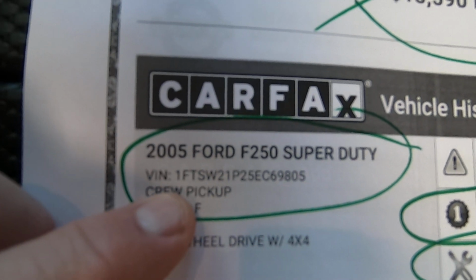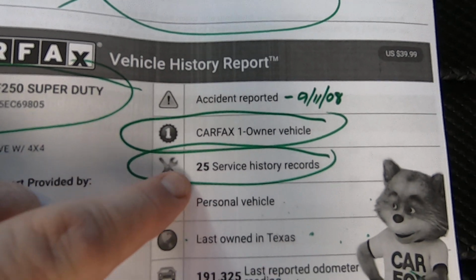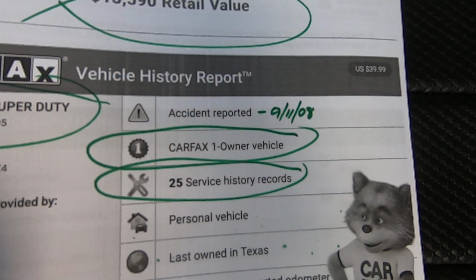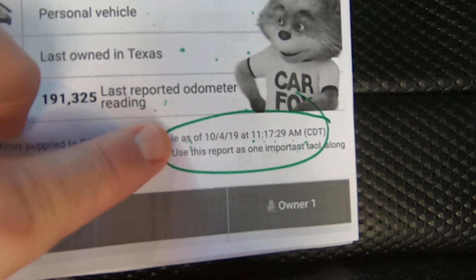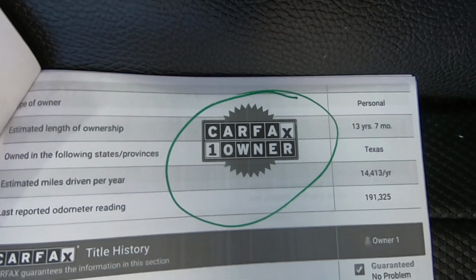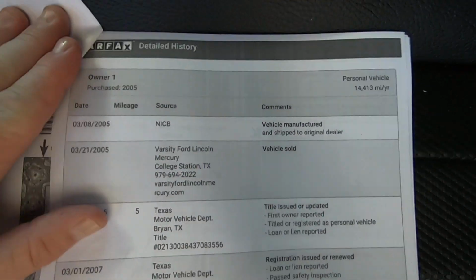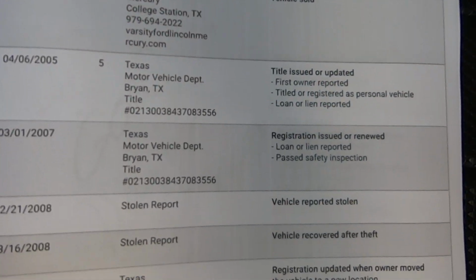Here's the VIN, accident reported 9/11/08, Carfax, one owner. So when this happened, he was well good enough with it to keep it for the rest of its life until it was stolen. So obviously it wasn't a big deal. 25 service records, that's excellent. I did this Carfax 10/4 of '19. It's 10/7 now. We thought it was going to come back from detail on the 4th, which is a Friday. Now it's Monday morning. So usually I have the Carfax from that day.